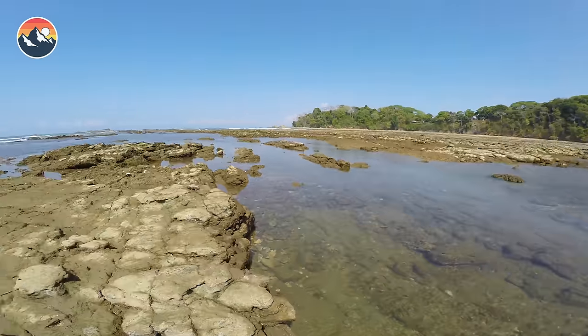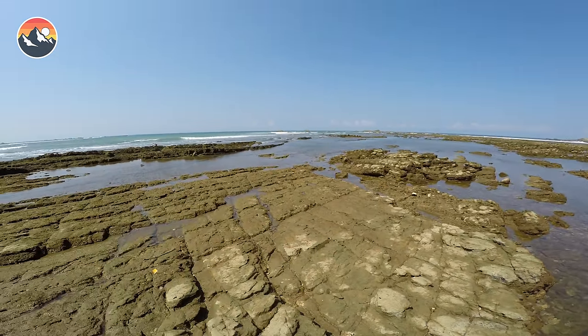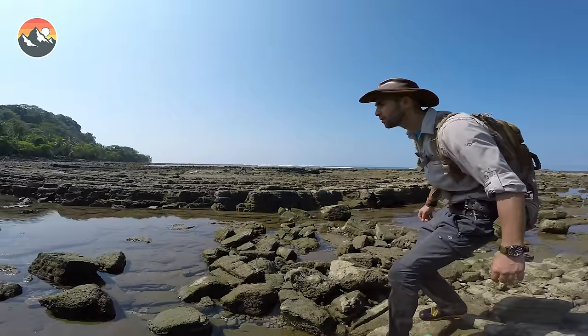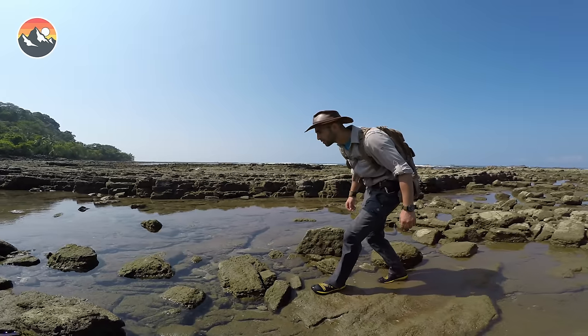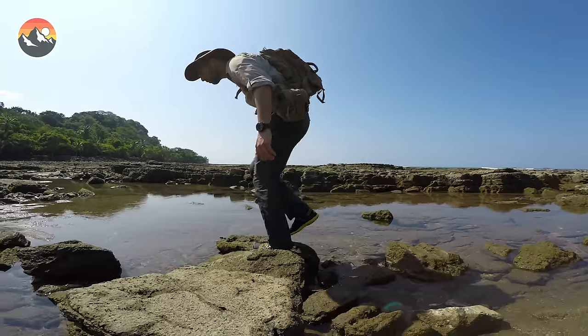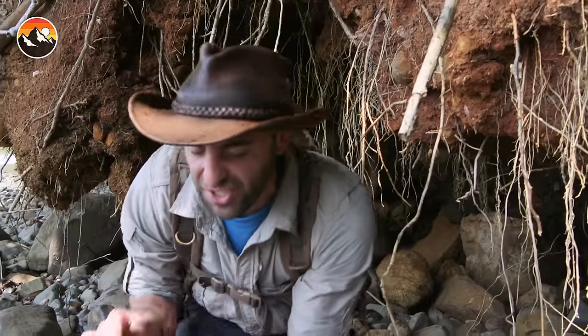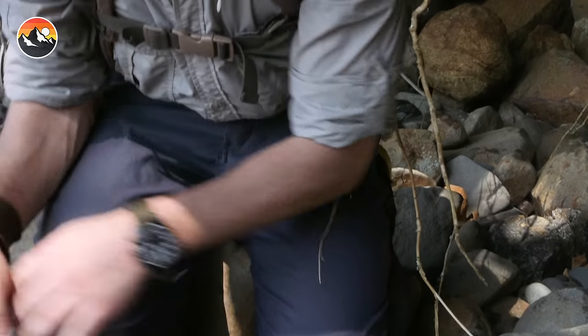Tide pools are the perfect place to come across small ocean animals that have become stranded when the tide goes out. However, navigating the remaining slippery rocks as a human is rather difficult. Well, this beach sure is making it difficult. This terrain is full of all kinds of these huge rocks. It's what I call an ankle breaker right there. Let's keep moving up this direction and hopefully come across some terrain that's a little bit easier to navigate.